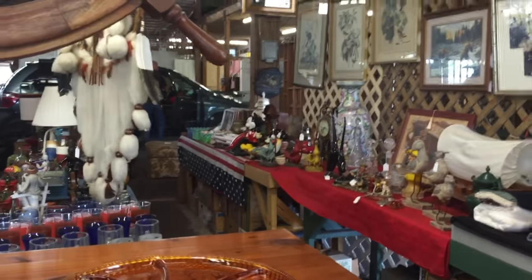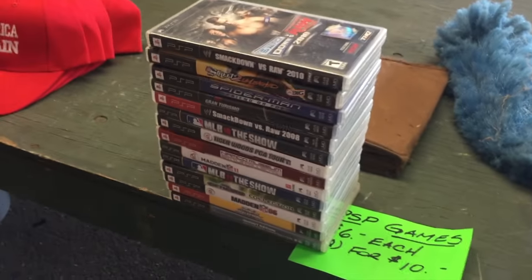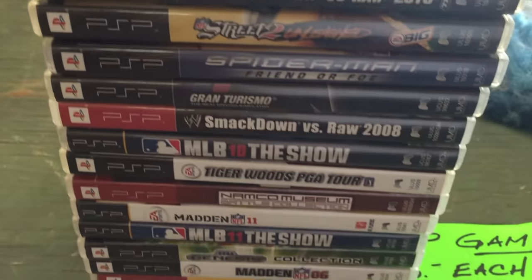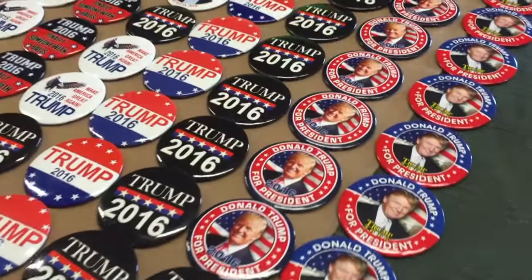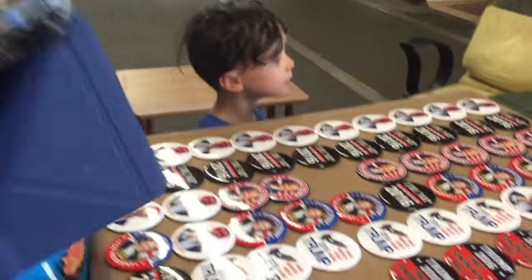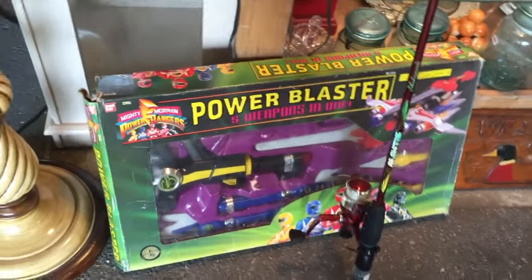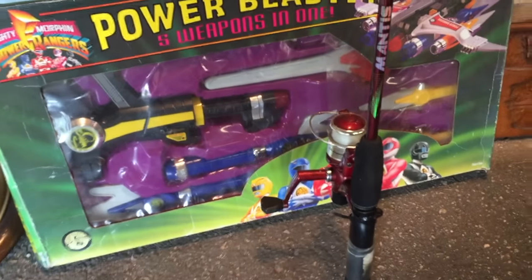We got a cool Mickey Mouse piggy bank over there. PSP games. Ew, Trump. Those are the people running for president right now. Or one of them, Donald Trump. Okay, five. Wow, that's a pretty good chance. Not sure that's a good thing or not. Power blasters. Five weapons in one. So you think six Power Rangers total? That's cool. I like that.